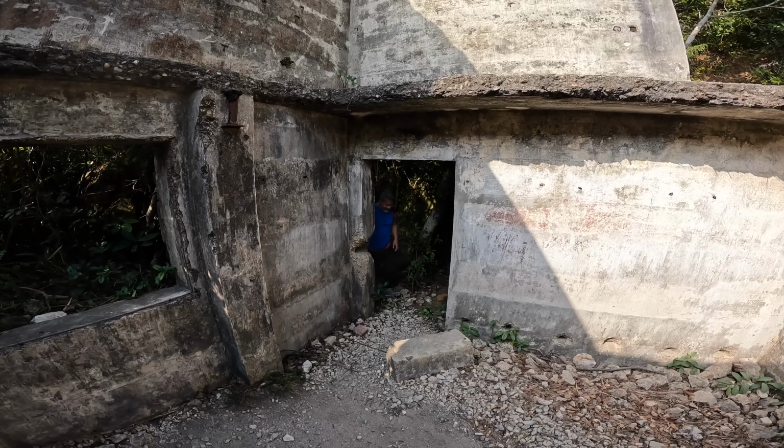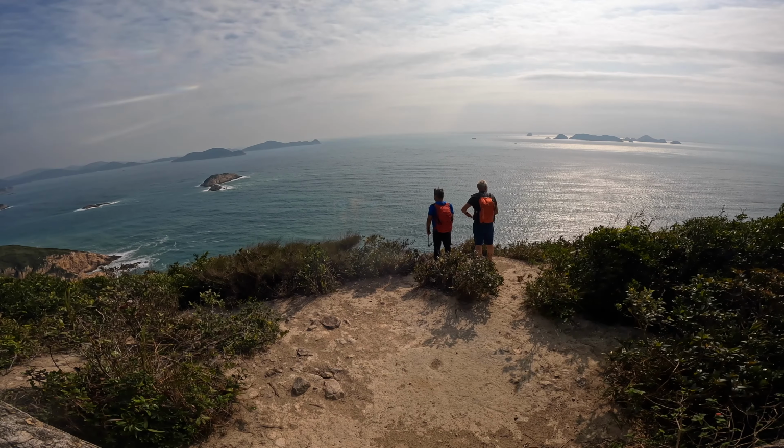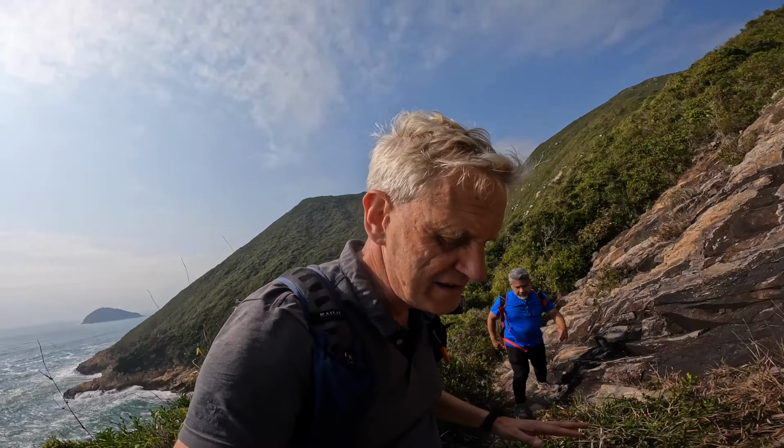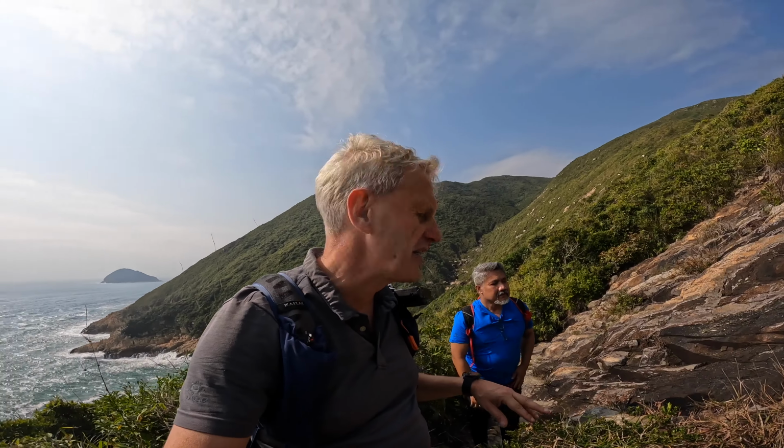The trail passes through the remains of an old military watch post, after which it starts to get a little harder. Well, this hike here is quite technical and it was reasonably flat at the start. It's now going up and down a fair bit.